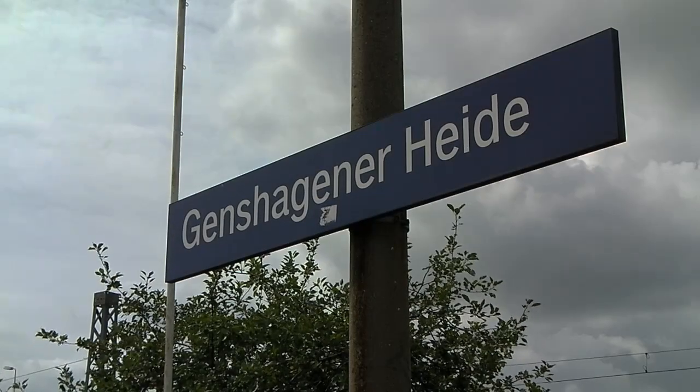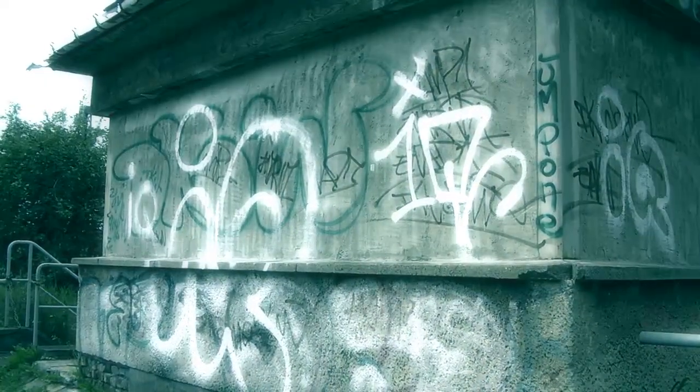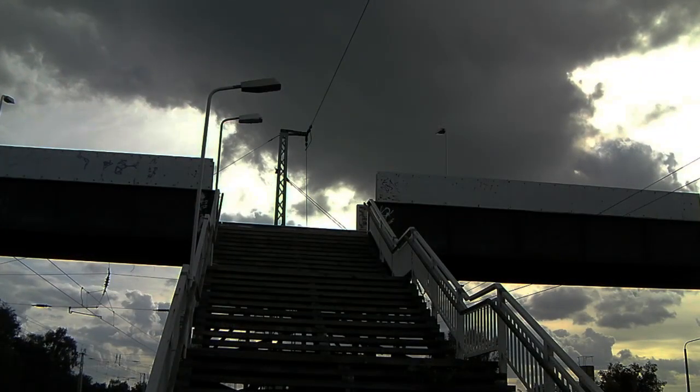If there were a contest for the ugliest railway stations in the world, Genshagener Heide near Berlin would probably rank in the top 10. In many old stations, you often find the charm of morbidity. But here, you will find many morbid things, but definitely nothing charming.